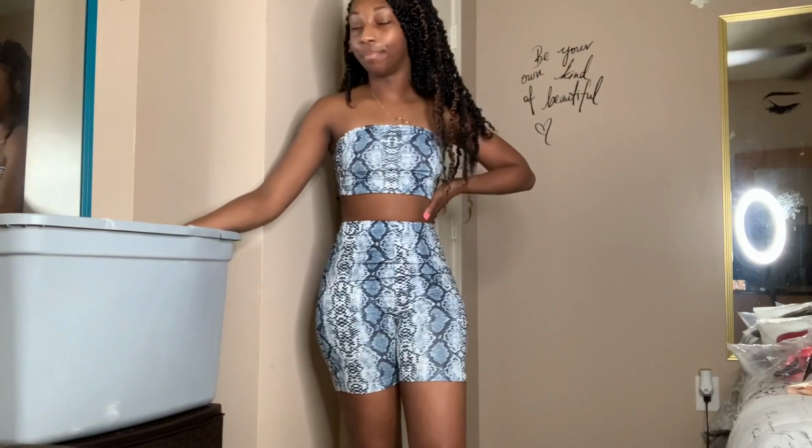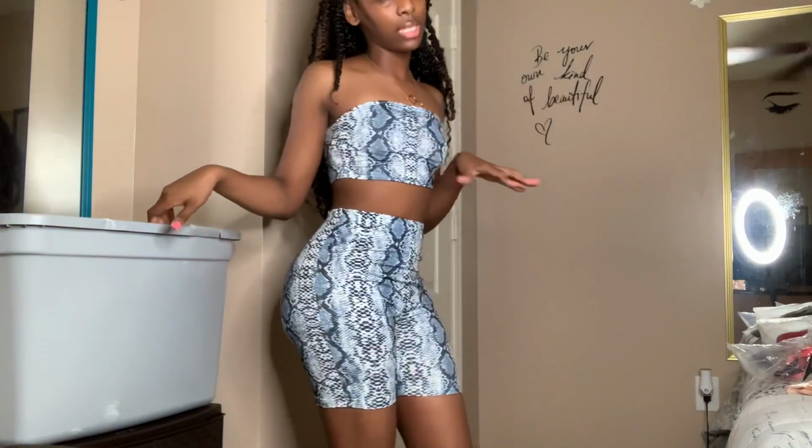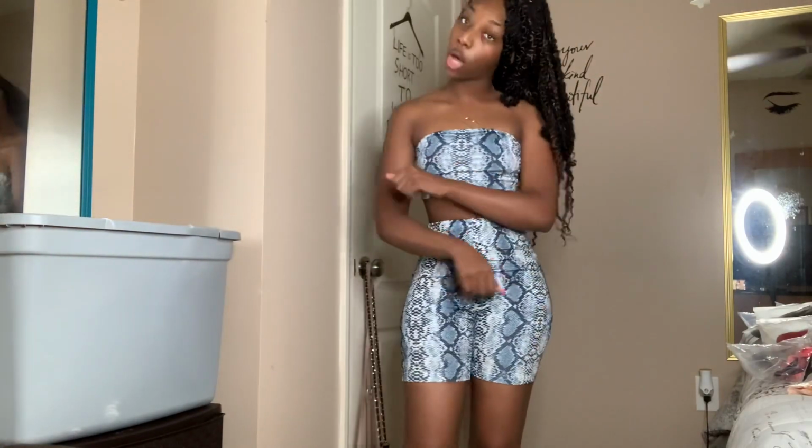So yeah, that's that. But I love this outfit. Very cute, nice and simple. What y'all think? Rate them down below and shop, period.